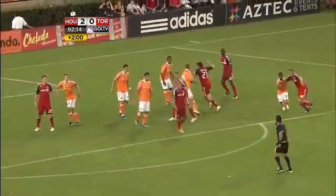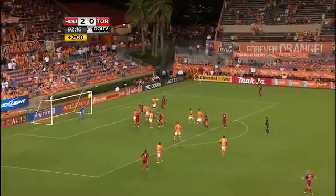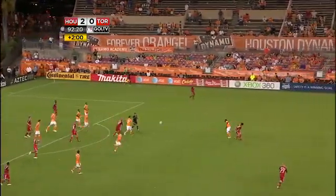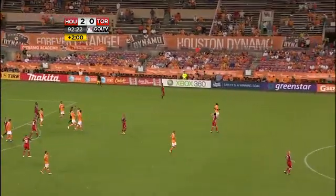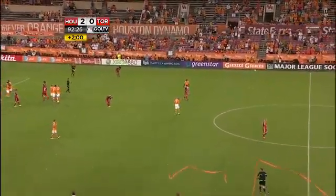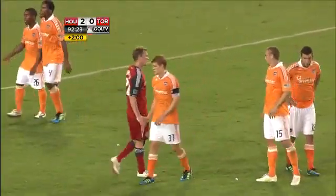One last chance for Toronto to at least get on the score sheet as Eckersley plays it in. It's headed away by Haino. Gargan sends it back towards the edge of the penalty area, but the referee calls for full time. And here in the humidity of Houston, Toronto FC fall to defeat by 2-0 on the road against the Dynamo, despite the best efforts of Stefan Fry.